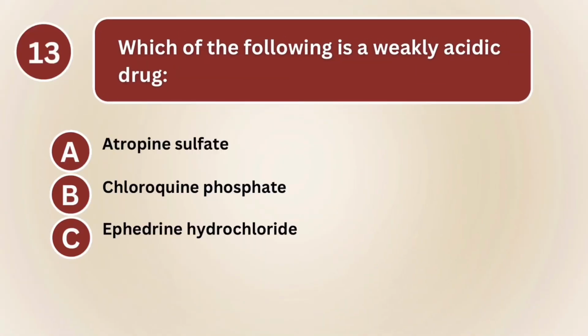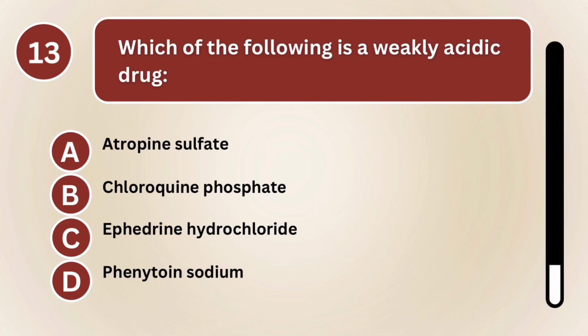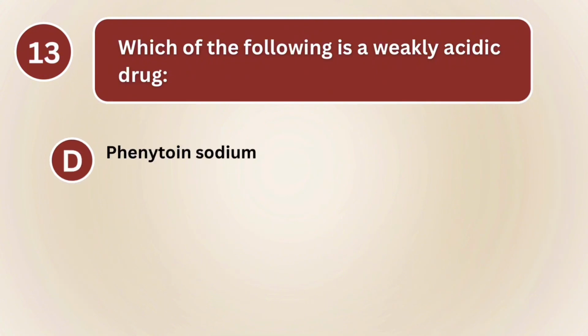Which of the following is a weakly acidic drug? A. Atropine sulfate, B. Chloroquine phosphate, C. Ephedrine hydrochloride, D. Phenytoin sodium. Correct answer is D. Phenytoin sodium.